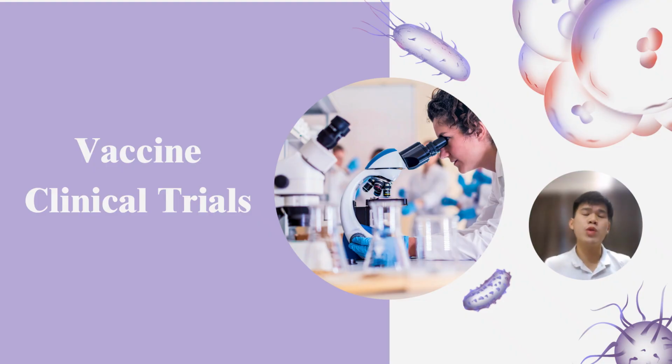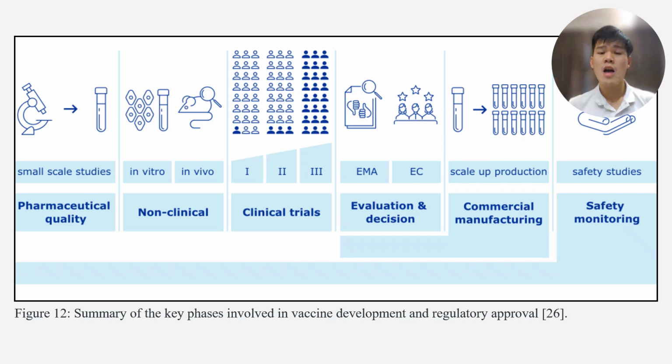Lastly, let's dive into the vaccine clinical trials. Vaccines must undergo a rigorous developmental process, starting with preclinical testing, where the target antigen is identified and the vaccine's efficacy and safety are evaluated in a lab and animal models. Phase 1 trials then involve a small group of participants and focus on testing safety and optimizing dose, typically taking at least a year.